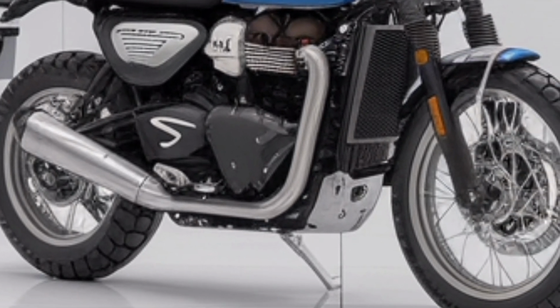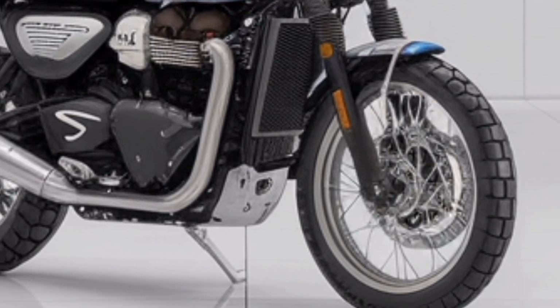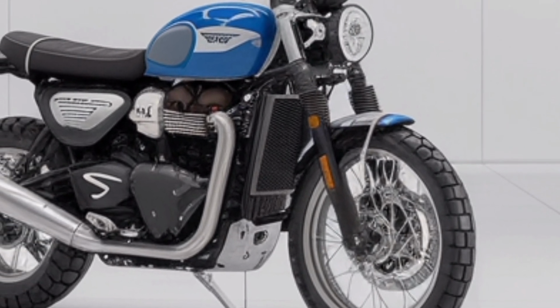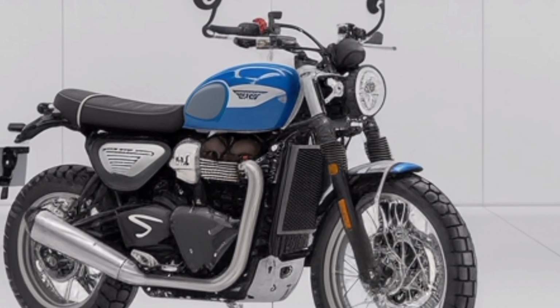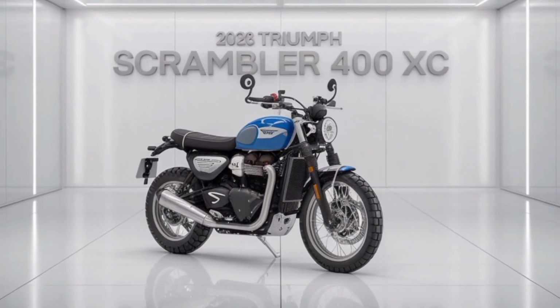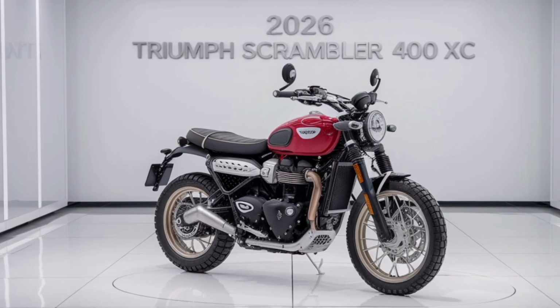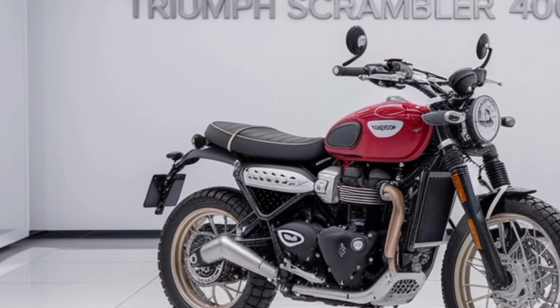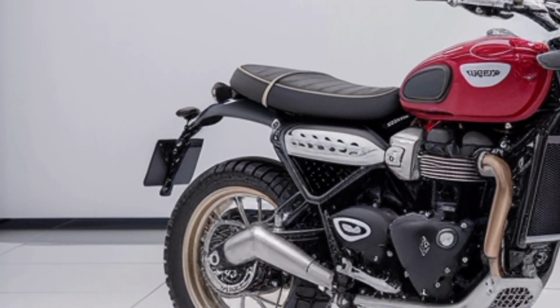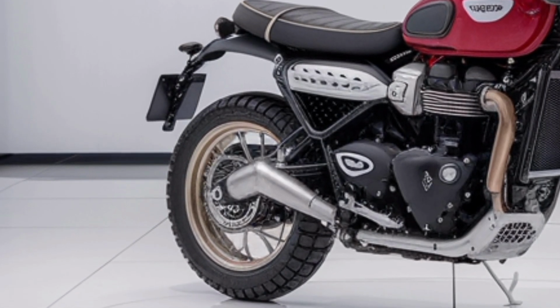Down below, the exposed engine and brushed aluminum bash plate reinforce its off-road readiness. The side panels carry simple Scrambler 400XC badging, while the frame's minimal rear subframe and upswept exhaust add a true retro Scrambler flavor. Speaking of that exhaust, it's styled in a high-mounted, twin-pipe layout that's reminiscent of Triumph's larger Scramblers, though here it's designed to stay slim, light, and perfectly proportioned for a single-cylinder motorcycle.